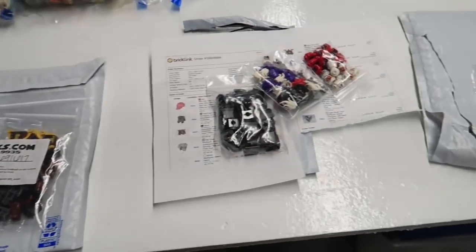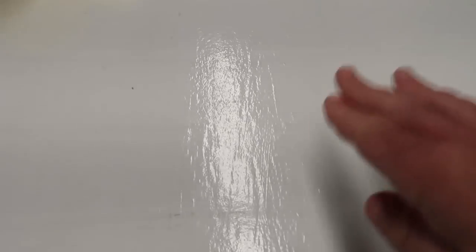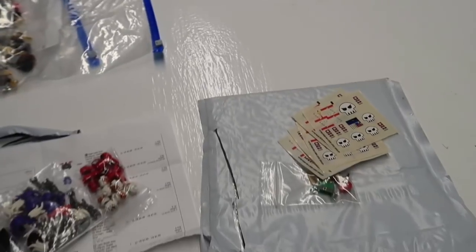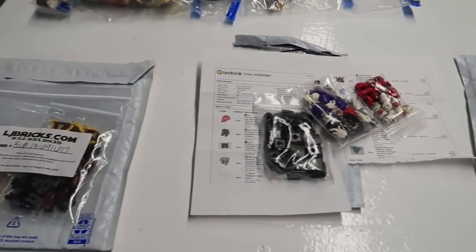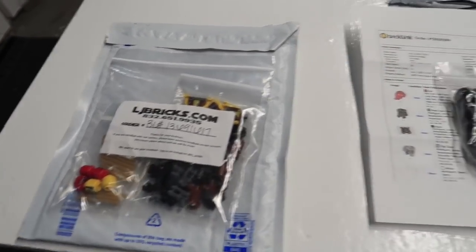Alright, here it is. Here is Wednesday's mail. Nothing. But here is Thursday's mail. That's what we have here. Sorry, I had that in my head. I was going to do that and I forgot. Started going through today's mail.